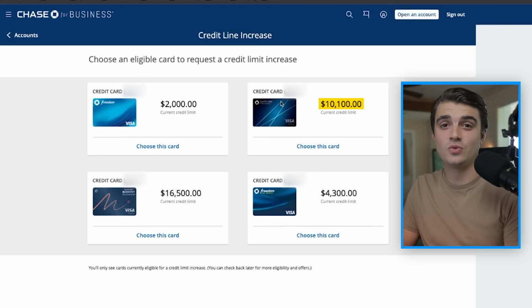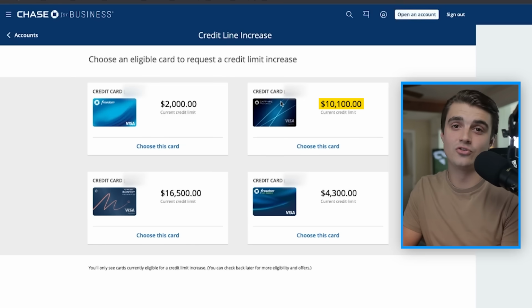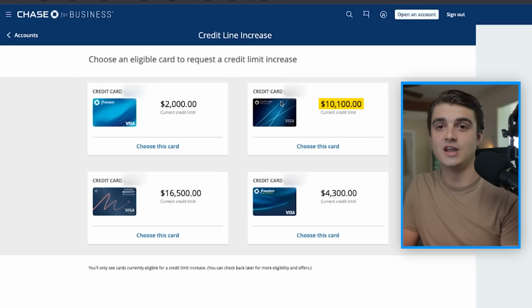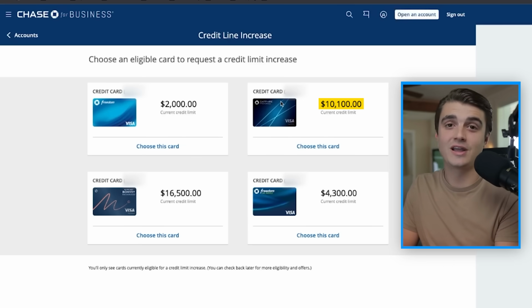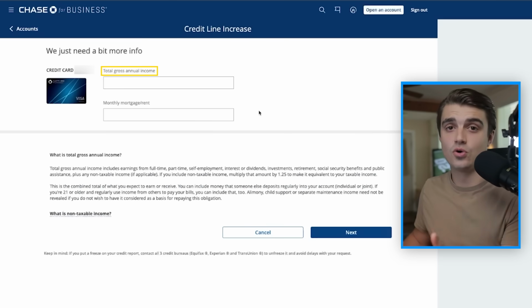And my Chase Sapphire Preferred was the third card I ever got approved for, so it's also not super high. It's at $10,100, which is great, but I've had so much change since I applied for this card that I feel like I should get a credit limit increase of some kind. So what I'm going to go ahead and do is select choose this card, and now all I have to do is put in my total gross annual income and my monthly mortgage or rent payment.